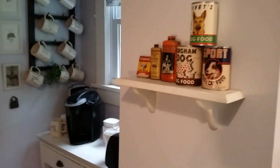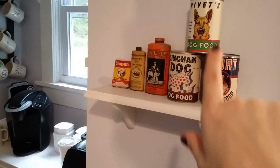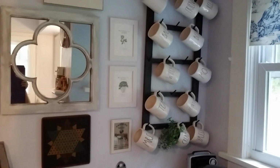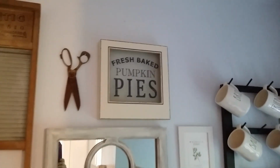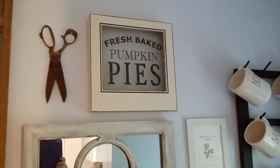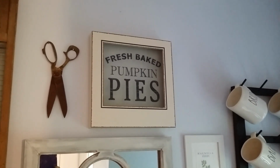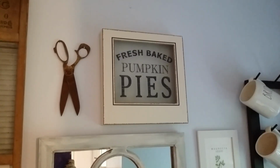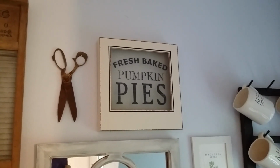So over here I have my coffee bar, and this here is just some vintage dog food cans and like cleansing products. But on my gallery wall, I kept it almost the same. I switched out the fresh baked pie sign for the pumpkin pie sign, and that is from Big Lots. It was $12, and it may still be in store if you're looking. But I mean, they're like all over the place, but I had to have one, so.